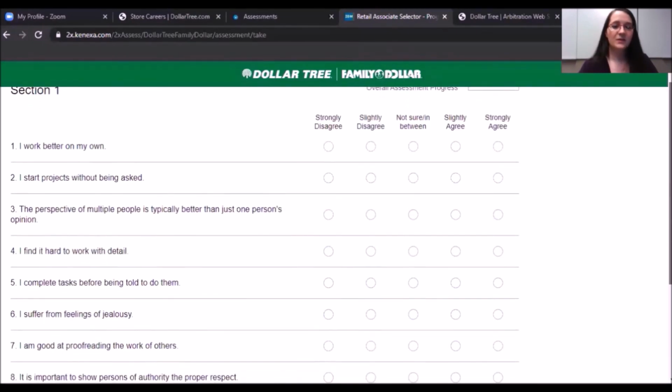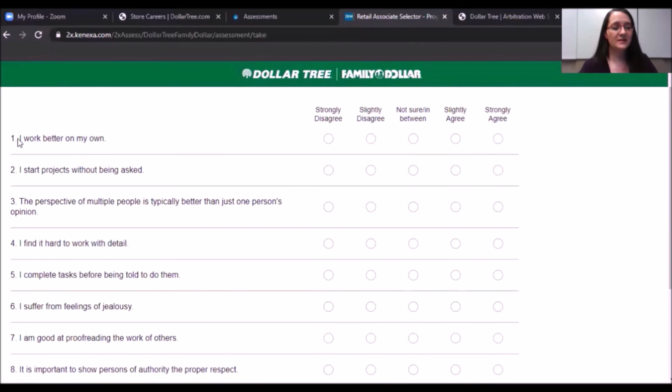Okay, so our first example, question number 1, the statement is, I work better on my own. Do you agree with that statement, or do you disagree with that statement? Do you work better on your own? If you agree, how much do you agree? If you disagree, how much do you disagree? Just make a choice. Now, we're not here to tell you what the right answer is, because there is no right answer. You have to choose the answer that feels most honest for you.